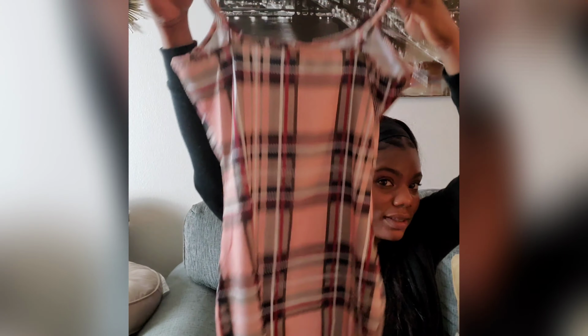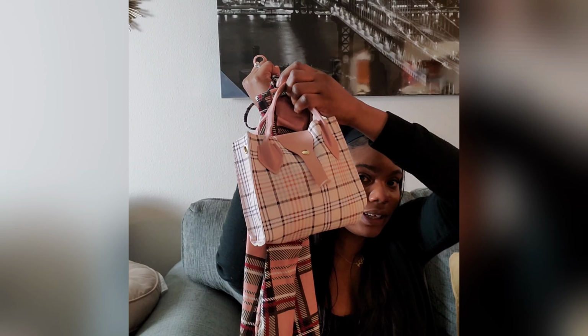So I'm gonna have plenty of Ziploc bags for clothes. I like this. This looks nice. Look at this little dress. It's cute. It's nice. So I can wear it with this bag. What do you think, guys?